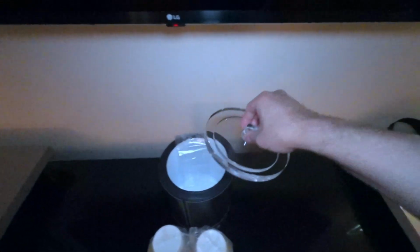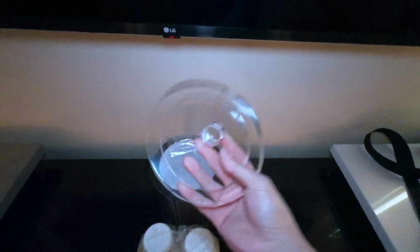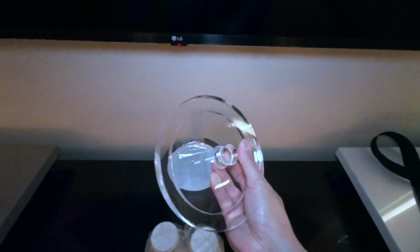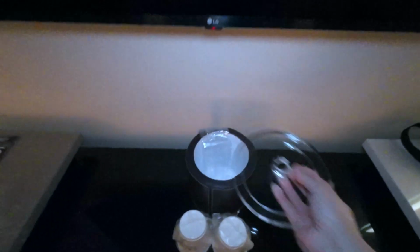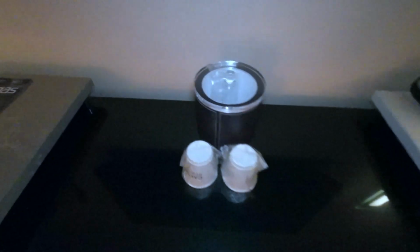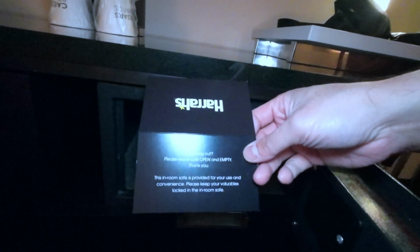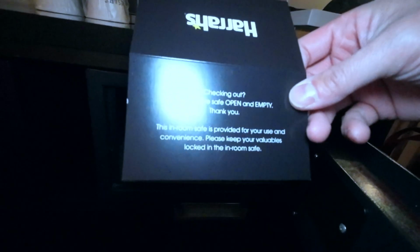ice bucket. Ooh, this ice bucket is a little premium. This feels heavy. This seems like a acrylic leather. Okay, that's new. And 2 cups. All right. You have your safe here. Safe. Checking out. Please leave safe open and empty. Thank you.